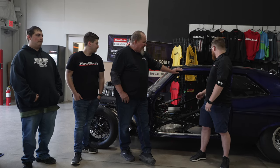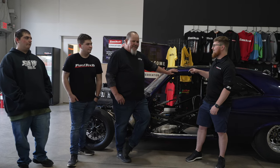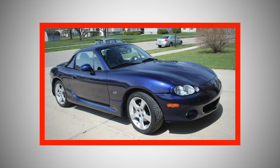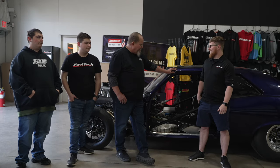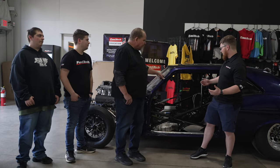Yep. Well, and you told me it's something really unique. This is a Mazda Miata color or something like that? Mazda Miata Strato Blue. I chased the lady down to her house to get the paint code off of this car. Well, it turned out really, really nice.